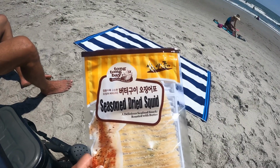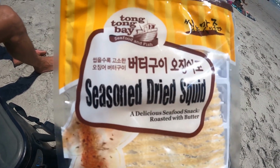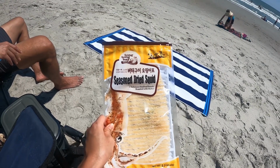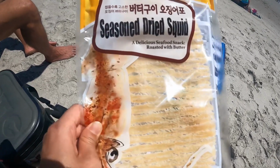Time for our camping snack. Today we have the seasoned dry squid. It's actually seasoned with butter. So it's butter dry squid. It's pretty yummy.